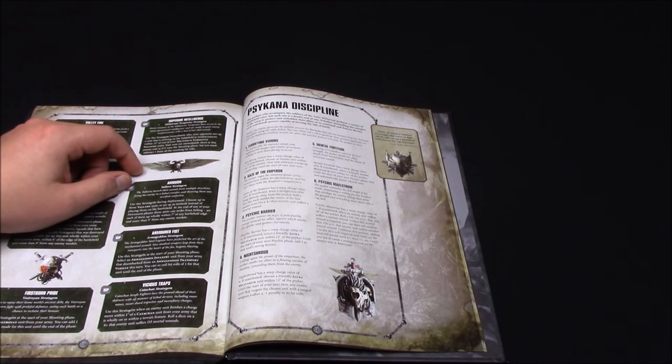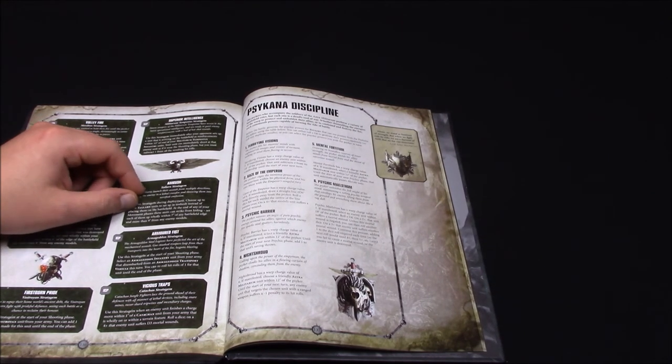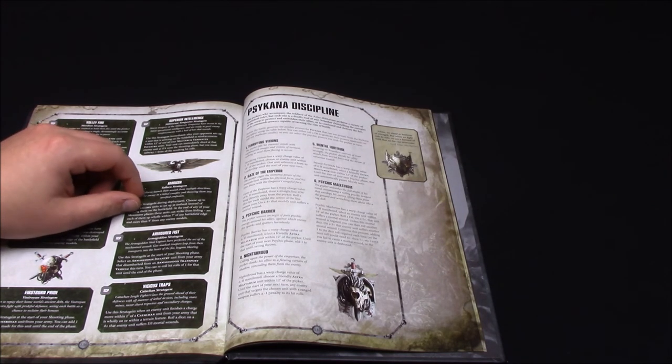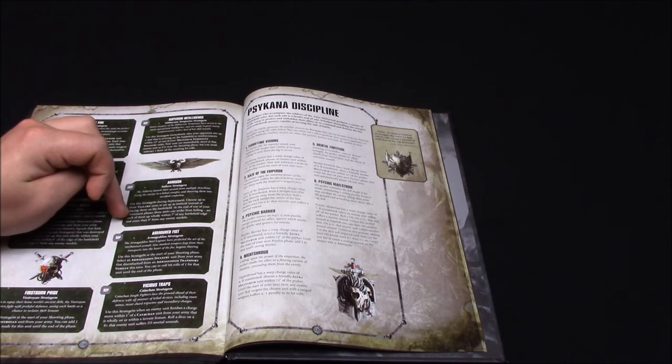3 command points. Use this stratagem during your deployment. Choose up to 3 Talan units to set up in ambush instead of placing them on the battlefield at the end of your movement phases. These units can strike from hiding. Set each of them up wholly within 7 of the battlefield edge and more than 9 away from the enemy models. Wow, that is very powerful. So imagine doing that to a Baneblade.